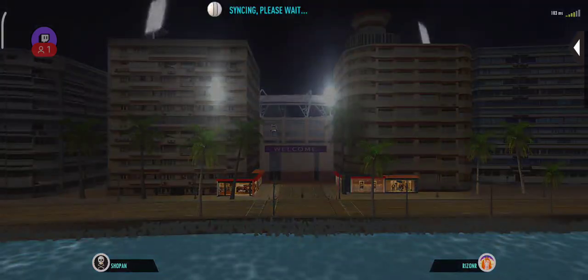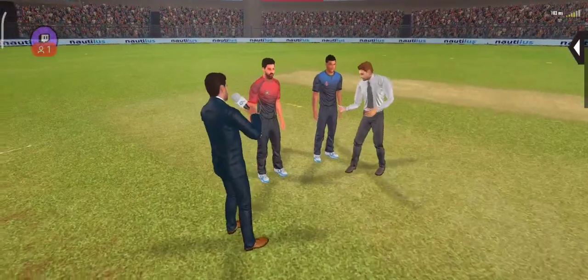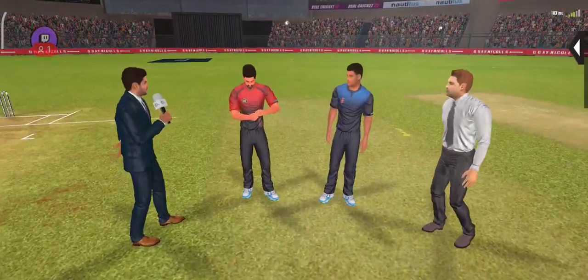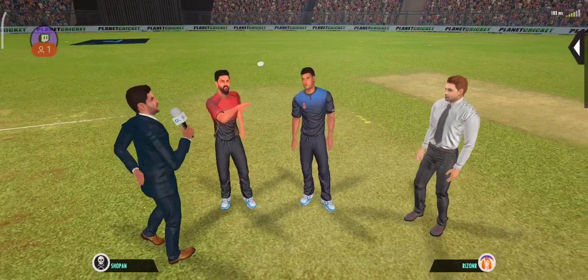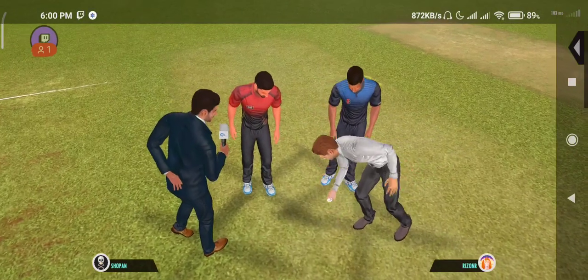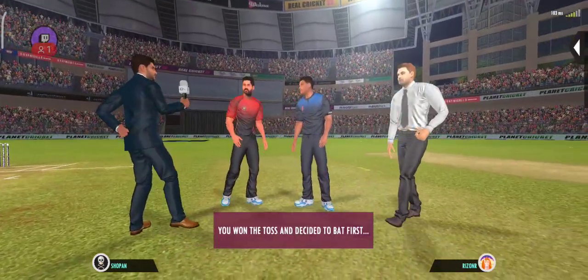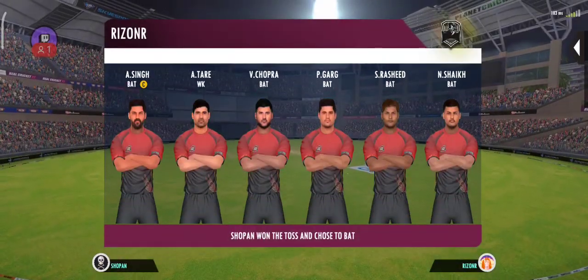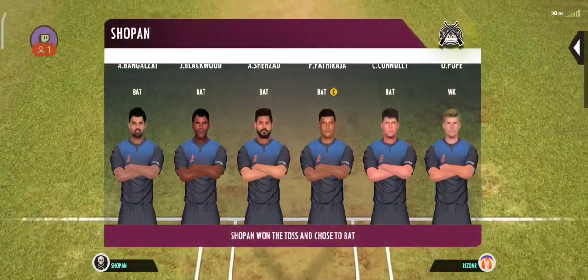The sun's gone and the lights are on, and we are all set to witness some high-class cricket action. Greetings, everyone. We have both the captains and the match referee for the toss. Captain wins the toss and is elected to bat first. These players will be taking the field today. Both teams look balanced and eager to perform.